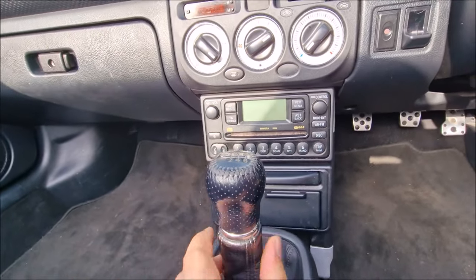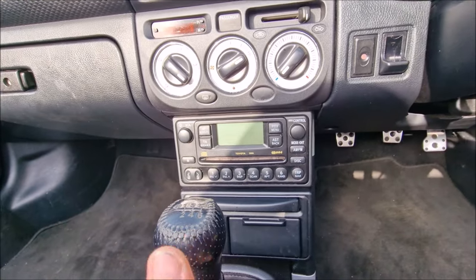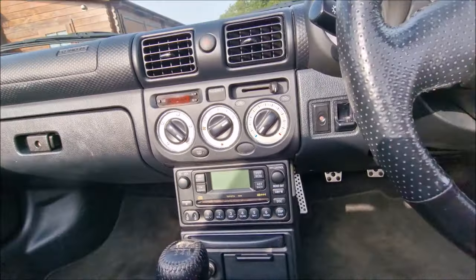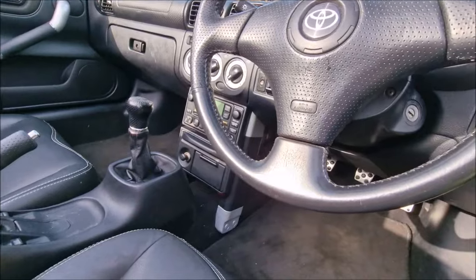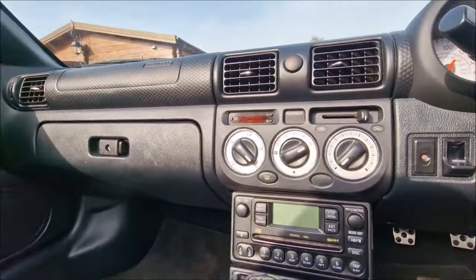Reverse to the side, and then 1, 2, 3, 4, 5, and the extra 6. That is an absolute billy bonus. Didn't know about that, and that's made me quite happy. In fact, I'm going to show you my happy face. Yes, 6-speed. There you go, got to see my fat face.